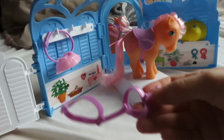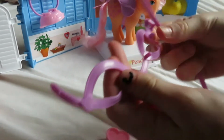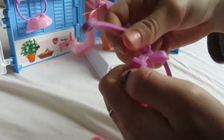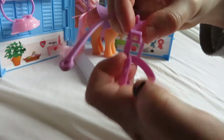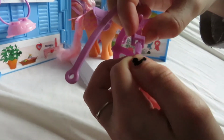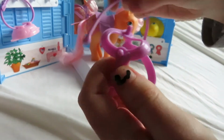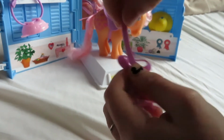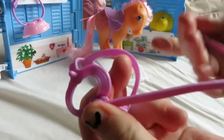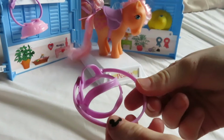The little bridle you can attach the reins to by constructing it and making it into a circle like this. And you can attach the reins, like so. So this is all relatively easy, it's just me being silly. And you can attach the reins like this.